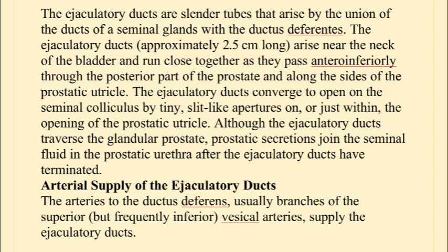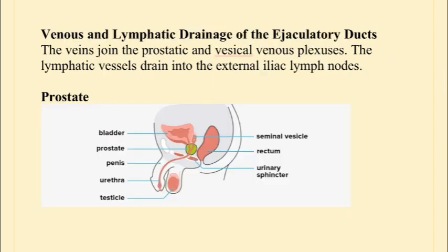Now it's time to talk about the prostate. Right here you see the prostate alongside the bladder and the seminal vesicle. They are all shown, and even the testis, in this diagram. But the emphasis here is the prostate. Take a close look at the prostate. It has a form of close to lemon color there.